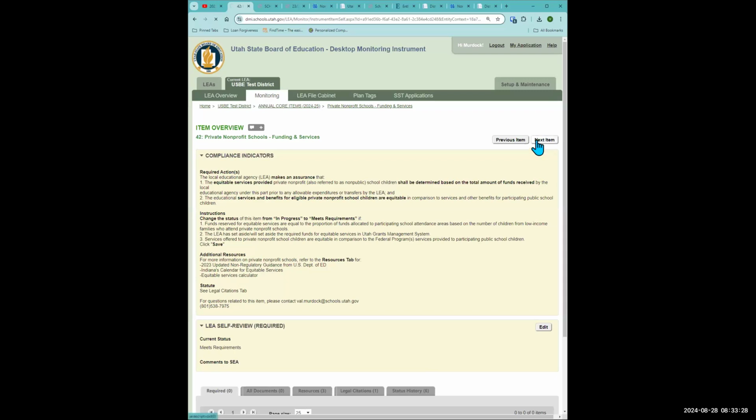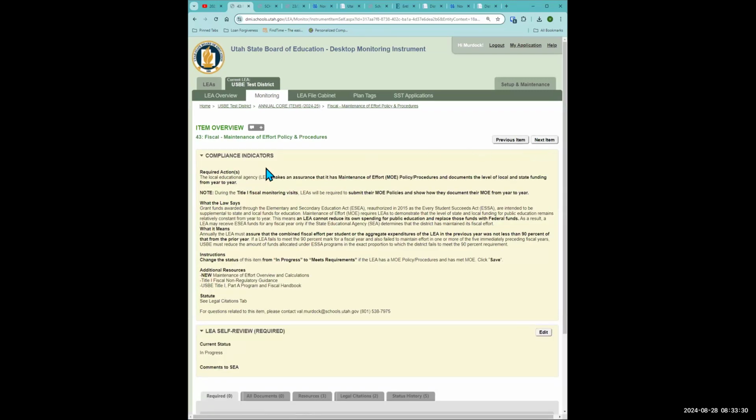And going on to the next one. Item 43, we should have everyone back on this one. Maintenance of effort. Maintenance of effort has required for the last couple of years that you have made an assurance that you have a MOE policy and procedures.